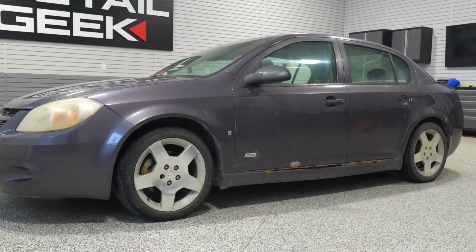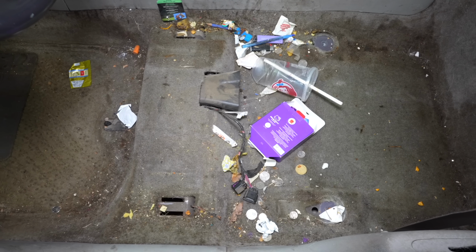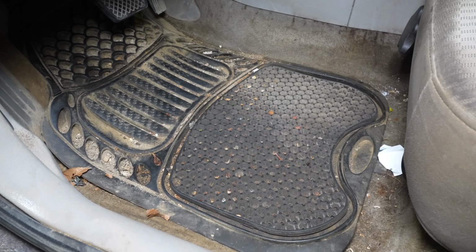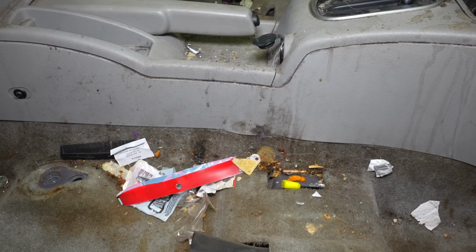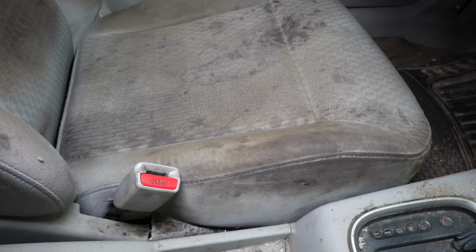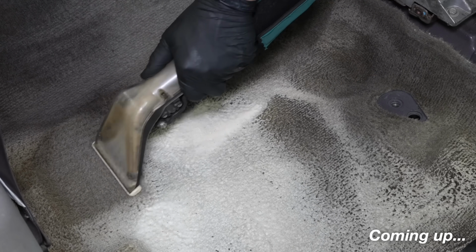This Chevy Cobalt SS has been abused beyond your wildest imagination. The interior of this car has never been clean in nearly 2 decades, and it's disgustingly dirty. The carpets are heavily stained, full of dog hair and bits of old food, but the seats, well, they're some of the nastiest I've ever seen. Buckle up as I try to perform a miracle on this car and get it looking new again.